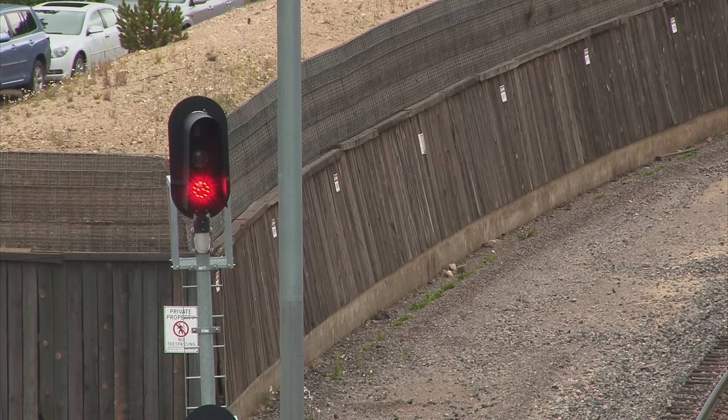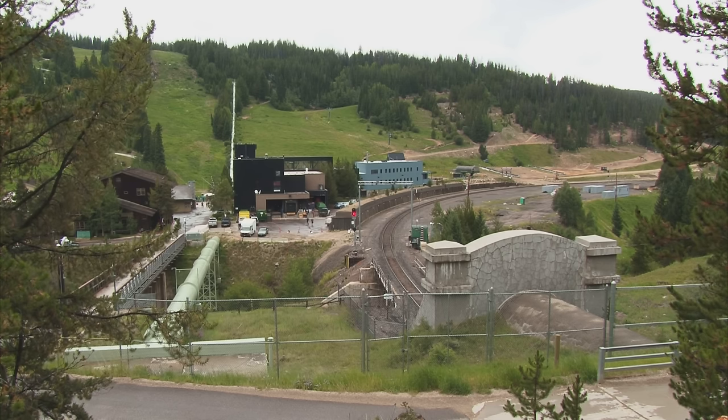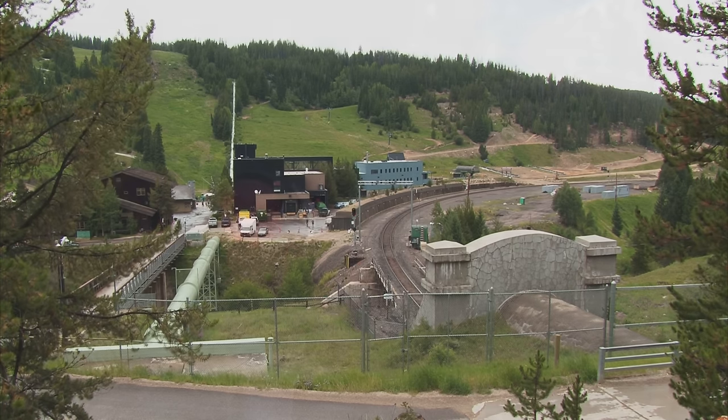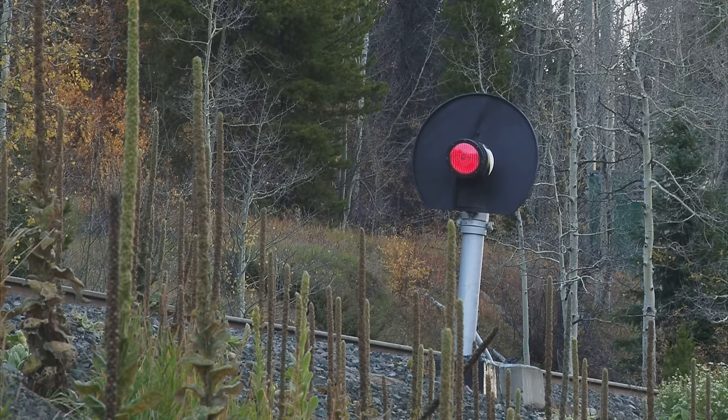Newly installed LED signal guards the west portal of the Moffat Tunnel. The new digital signals have no moving parts and are quickly replacing older signals on railroads throughout America. Classic searchlight signals still remain at the west end of Winter Park Siding. Although their days are numbered, they take us back to an earlier time when the DNRGW and SP ran through here.